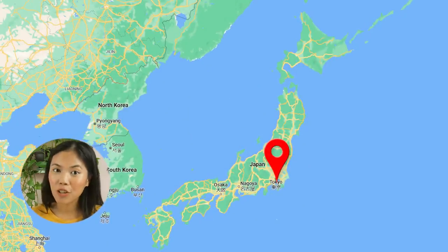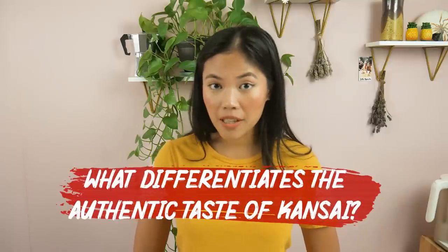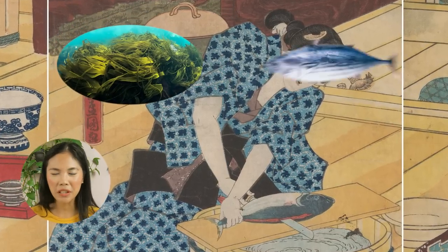If you're heading to Tokyo to get your takoyaki on, you may well find a distinctive local variation of the dish. But what is the decisive factor that differentiates them from the authentic taste of Kansai? The answer is in the soup broth made with kelp and bonito.